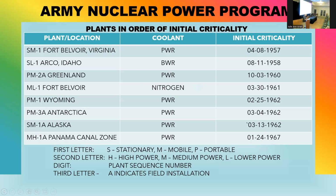This slide shows the 8 Army nuclear power plants in the order of initial criticality, which extended from April 1957 to January 1967. You'll notice, for instance, that there was 1 boiling water reactor, 1 gas-cooled reactor, and all the rest were PWRs, pressurized water reactors, which is what the Nautilus was and what the Navy uses for nuclear propulsion today.